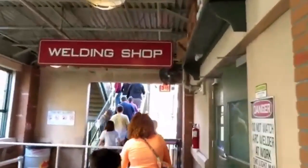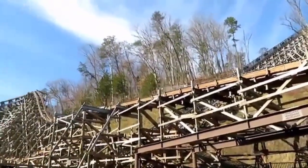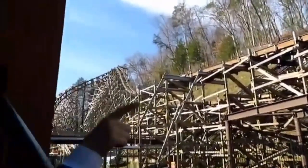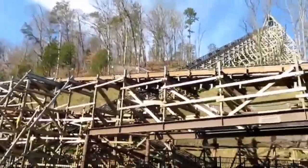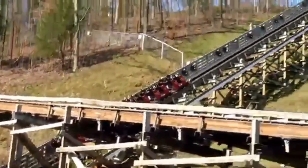Now, this problem has allegedly been fixed because of a slowed down launch, which does prevent airtime at the top of the first double dolly, and also the brakes hit a little bit harder before that double dolly so that the ride can't overspeed now. But overall, the park definitely seems very committed to keeping this ride running reliably. It ran very reliably in 2019, and I would not expect anything less for 2020.